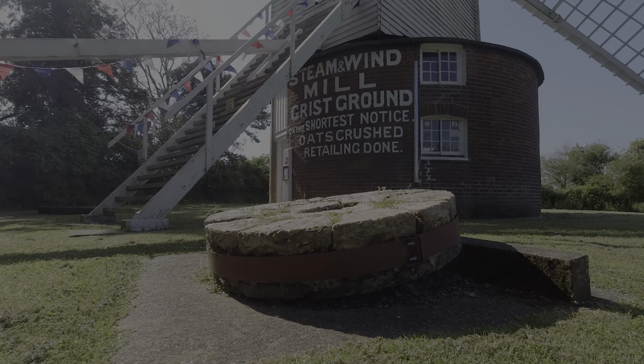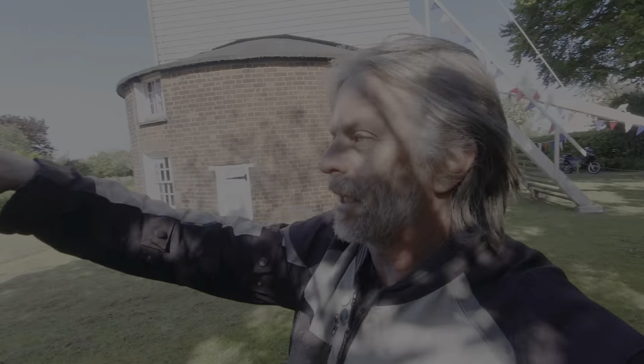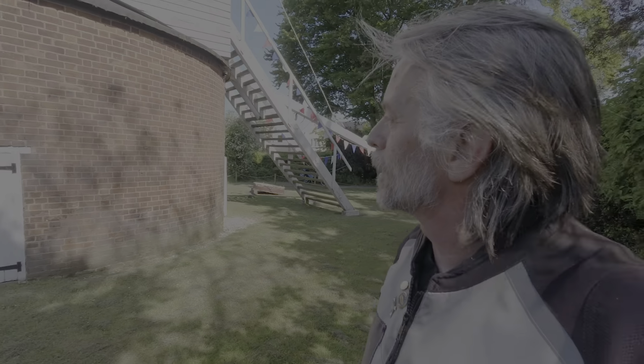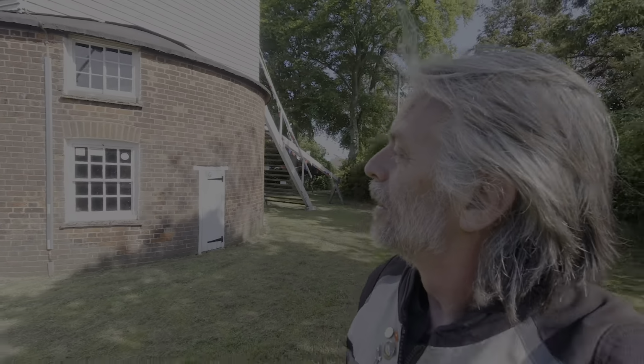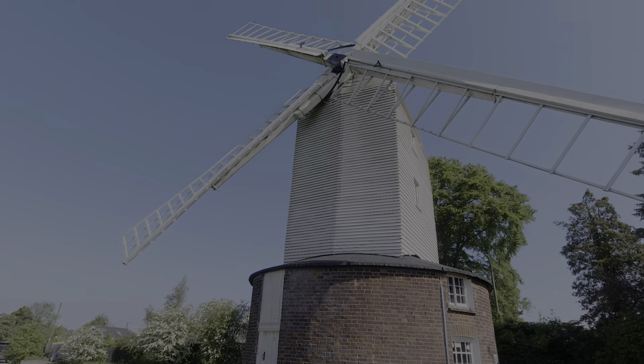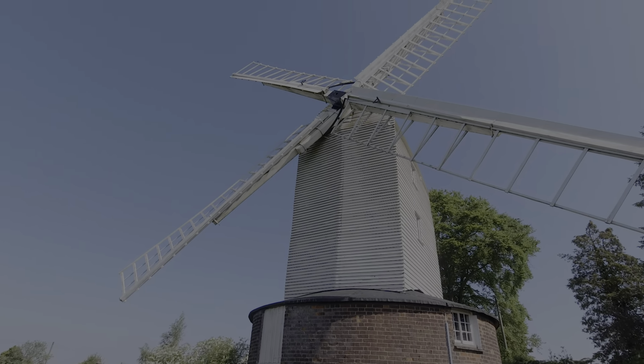Just have a quick look. So this is Borking windmill, and just down on the other side here, there are fields down here where we used to walk the dogs sometimes. It's a pretty cool little place. Right, this is just a little detour quickly. It's pretty neat. So we'll carry on.